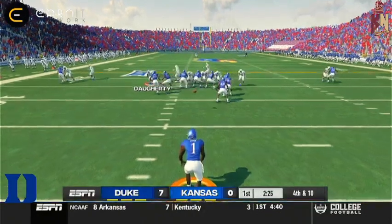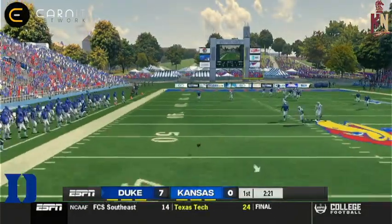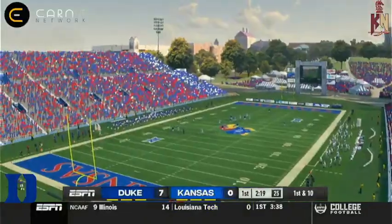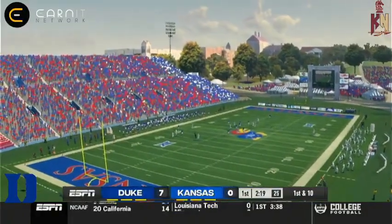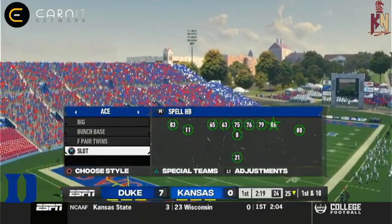Jackson is the punter. There's a punt, and it's a line drive. This is why special teams is so important. The punter just gave his team great field position.